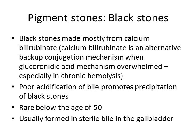If that pathway is overwhelmed, then you start using the calcium bilirubinate pathway, and then you excrete lots of this calcium bilirubinate in the background of chronic hemolysis, and that's why people with sickle cell disease or any chronic hemolysis will have a tendency as well to develop gallstones, and there will usually be these pigmented black stones. If there's poor acidification of the bile, that's going to promote these black stones to come out. The acidified bile helps these stones to dissolve. It eats away at them, you could say. So if there's any poor function of the gallbladder for whatever reason, like diabetes or so, and there's poor acidification, you're gonna more likely precipitate black stones.